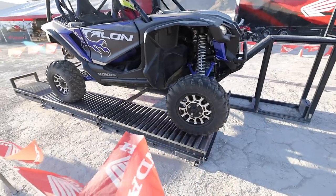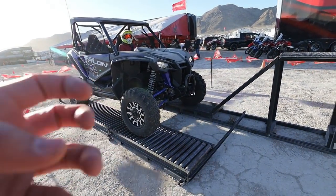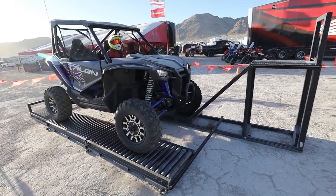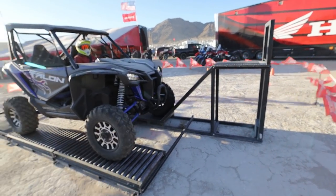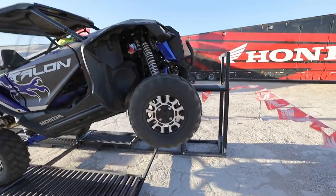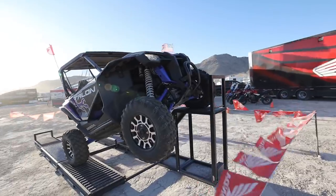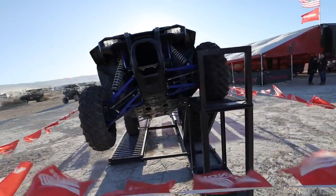Pretty awesome. So the front is just a limited slip, but through brake actuation, it essentially turns it into kind of like a locker. That one will spin a little bit, realizes it doesn't have traction, and then it'll go right up.